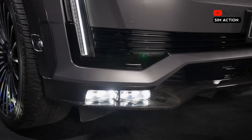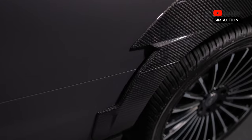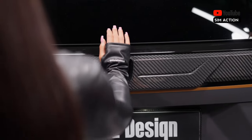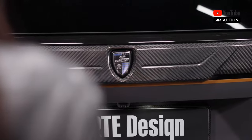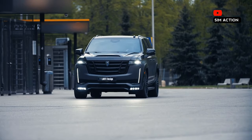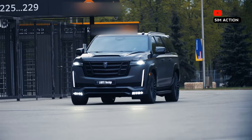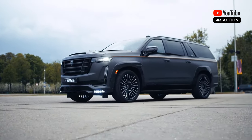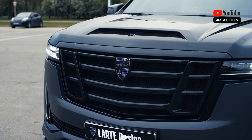This kit combines premium materials and meticulous craftsmanship, providing options for carbon fiber or basalt fiber components. The exterior enhancements include a redesigned front fascia with a carbon fiber grille, new LED daytime running lights, and a pronounced splitter. These changes establish a more aggressive and dynamic appearance.